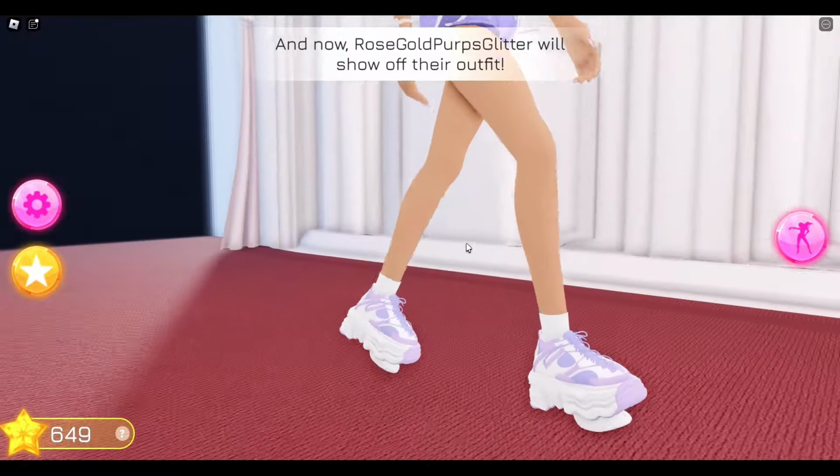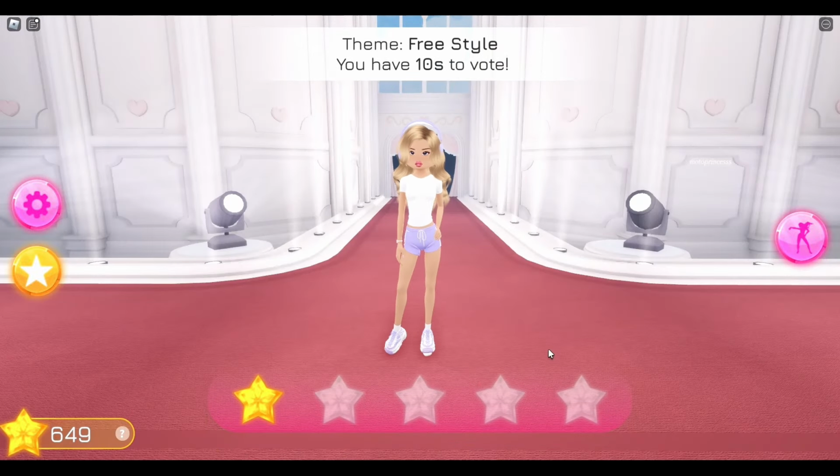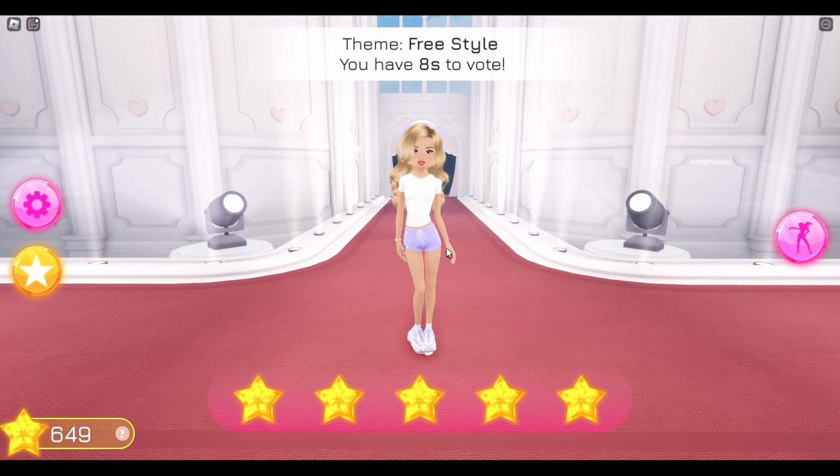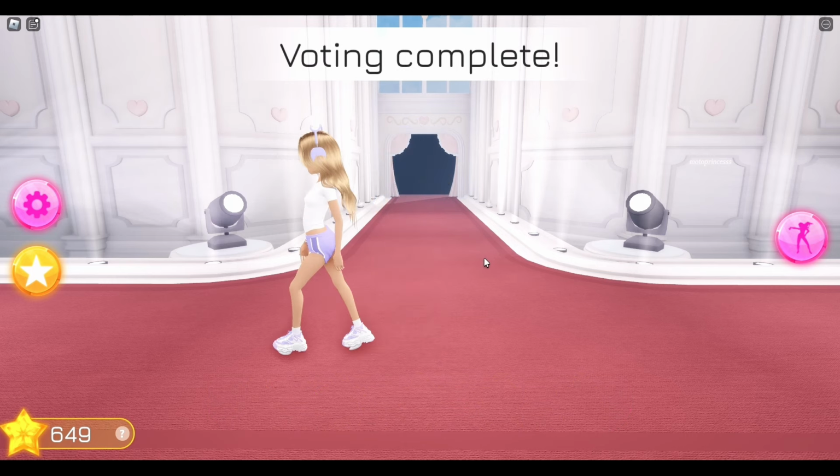Next up we have, let's see, Rose Gold Perps Glitter. Now that would be a cute outfit to go work out at the gym in. I love that. The shorts and the shirt are cute. That's a nice gym outfit. I love it. Love her style.